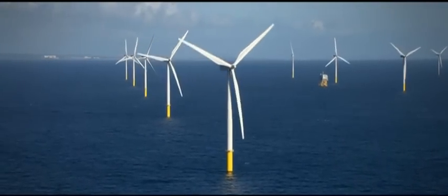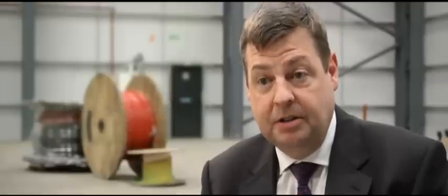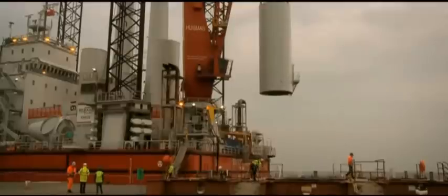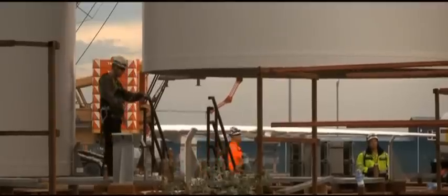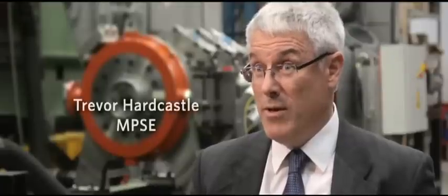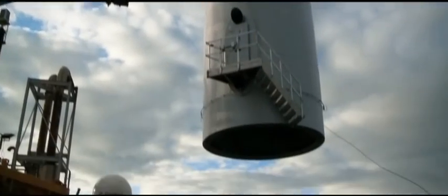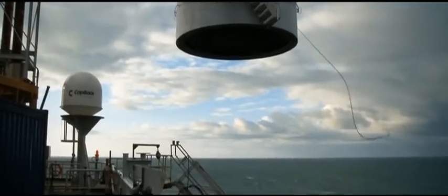The only limit on offshore wind is the ability of the supply chain to get the cost down to the point where it is economic for us to invest in projects. Efficiency is the key to success. Efficiency in design, efficiency in development, efficiency in deployment, efficiency in operation, and ultimately efficiency in decommissioning. If we can get the cost down, I can see no limit to the projects that are open to be built.